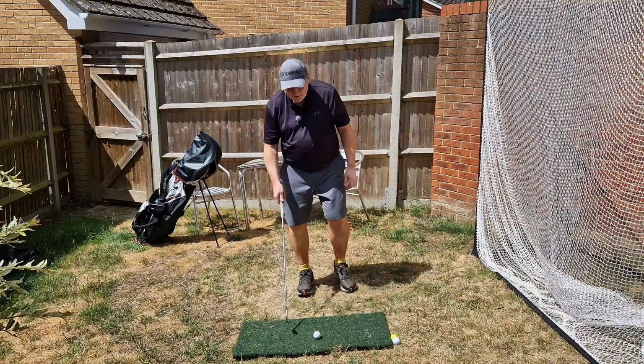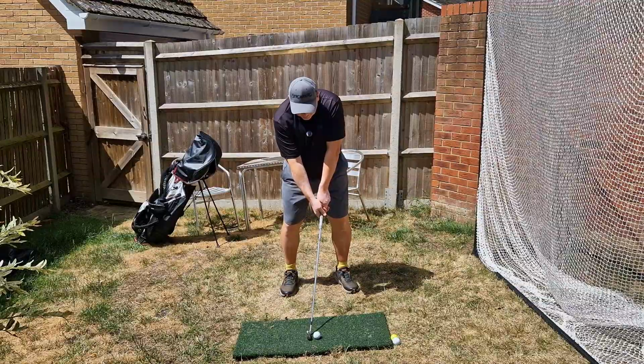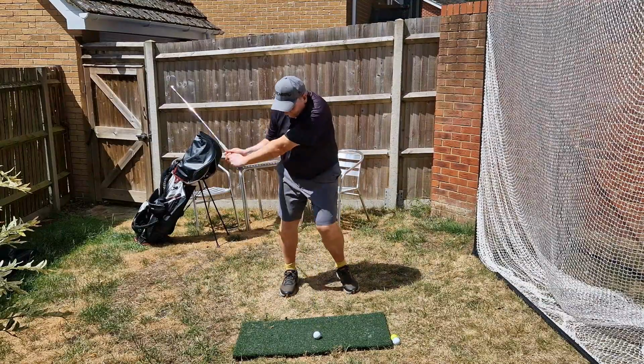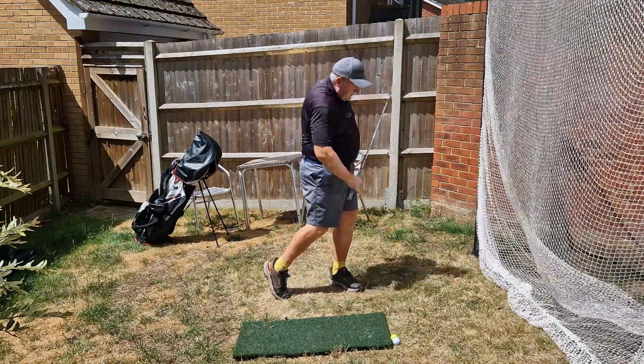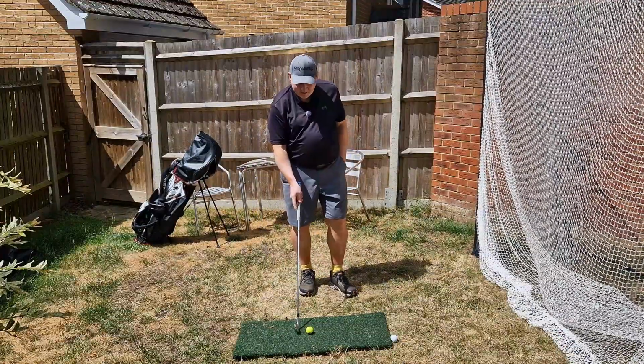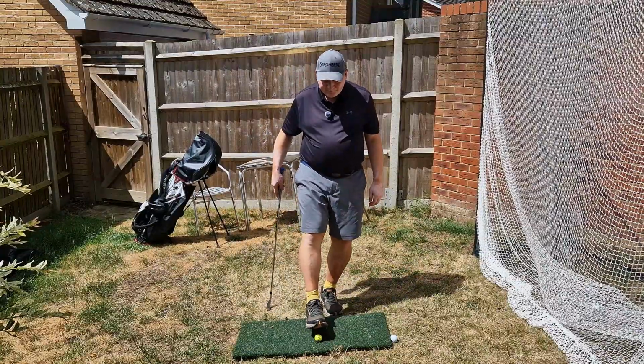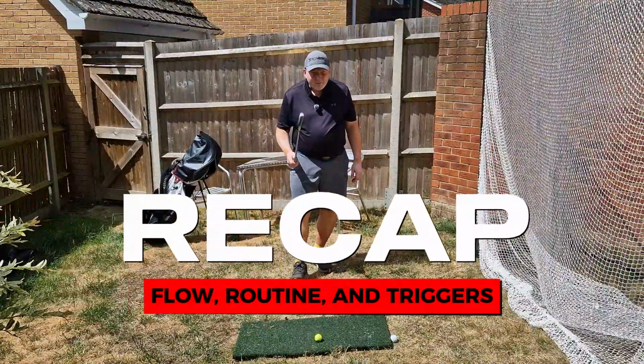You're on a practice range, set up to the ball, close your eyes, and then do that same swing and hit the ball. You'll be amazed how easy that is. It's amazing how it can get the club back on something you're not even looking at. You can't see it. So let's recap.